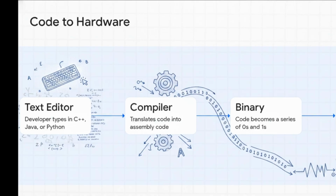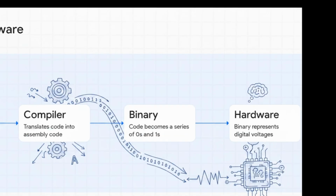From there, a program called a compiler translates that human word into assembly code that is specific to the hardware's architecture. That assembly code then becomes binary, just a massive sequence of zeros and ones. And here is where it gets crazy. Those zeros and ones literally represent the absence or presence of digital electrical voltages. Those exact voltages are fed into microscopic transistors and logic gates inside the chip to physically execute the command. Human thought literally transforms into physical electricity.